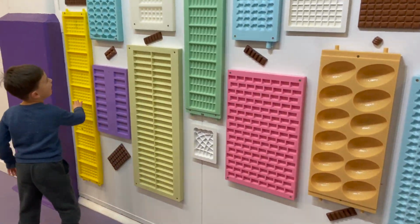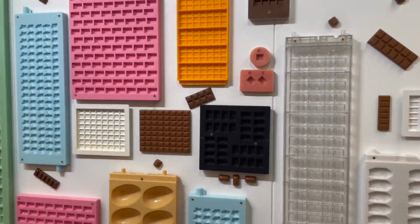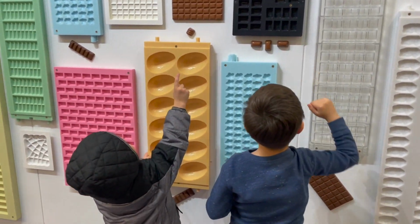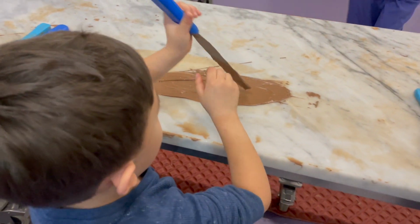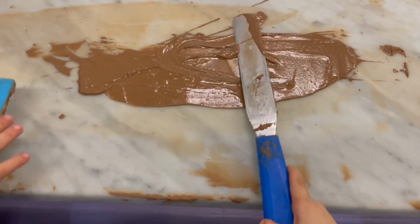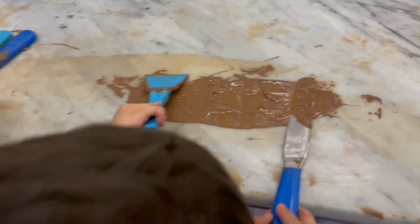Those are all the different chocolate molds. They put chocolate inside there and they make all of the different treats. Is this real? No, that's plastic. But the molds are real. And the chocolate, Alex, you gotta keep it nice and smooth and flat. Smooth it out. Smooth it out.